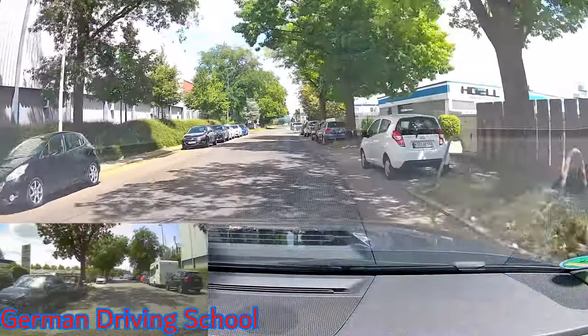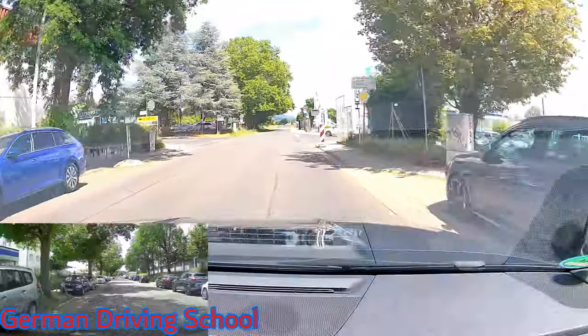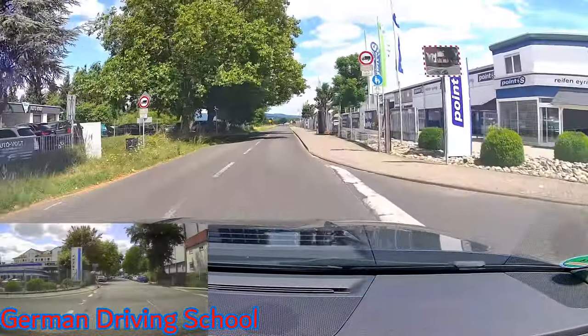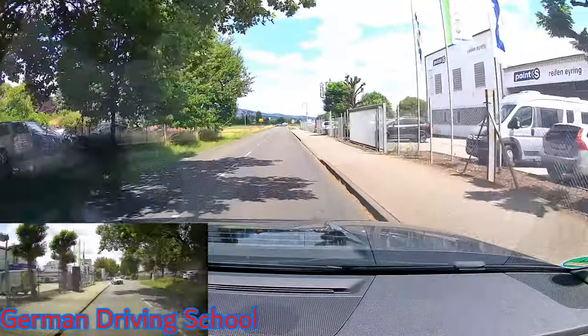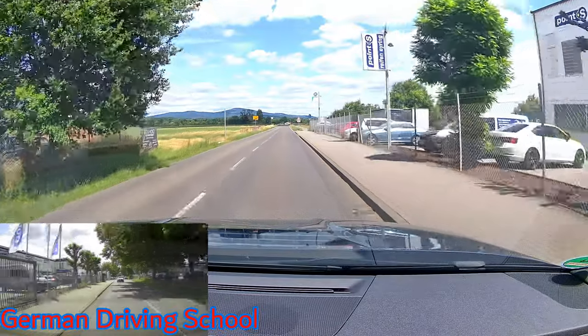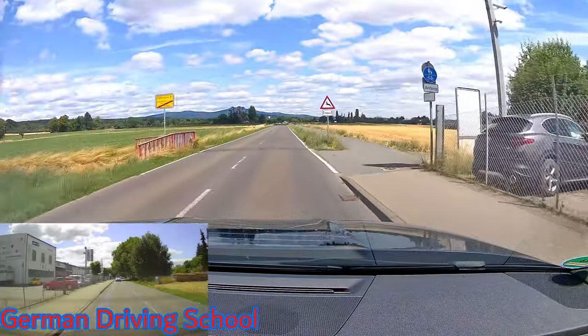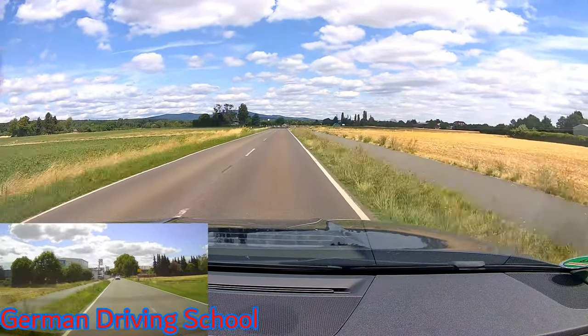We have a yellow priority sign on the right side, so we can go on. Right car is waiting for us at the stop sign. Perfect. Here's a speed checker. And the yellow sign on the left side tells us end of the city of Hofheim. And the maximum speed limit now is 100.